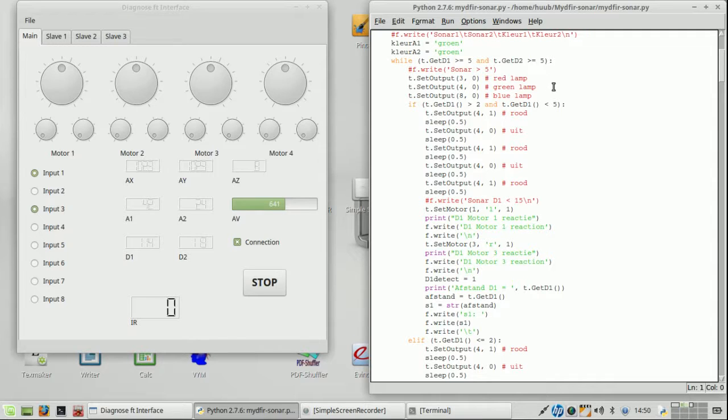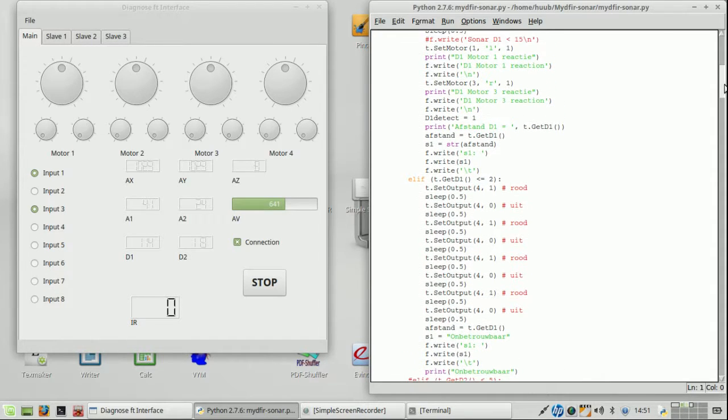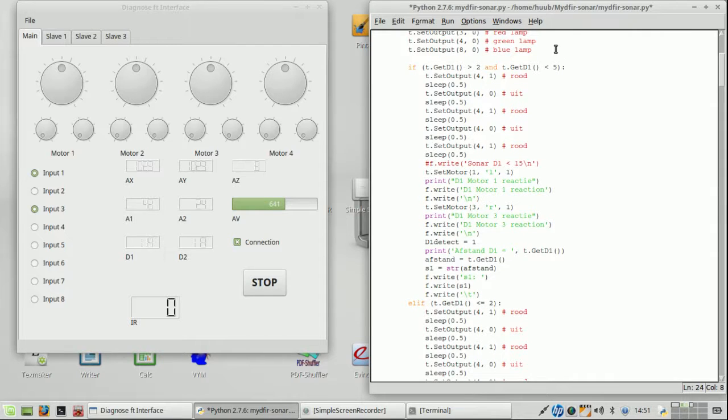So what I need to do now is get a nice output on screen for any output. Let's see how we get that done. First of all, here, print, that may be so. Yes, no, not semicolon, it's Python now. So distance D1 is t dot get D1.